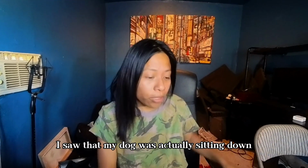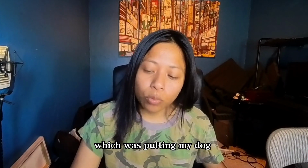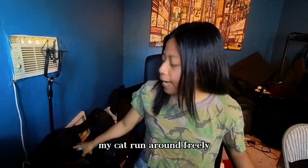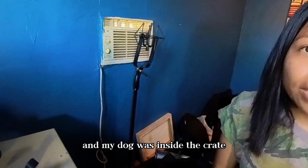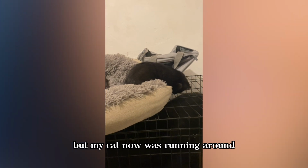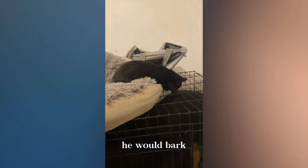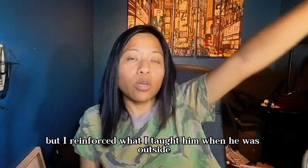Once I saw that my dog was actually sitting down and not barking, I moved to the next step, which was putting my dog inside the house in a crate and letting my cat run around freely. And again, that was something different for my dog, because he knew he needed to sit down and be quiet, but my cat now was running around. Obviously the first time he would bark, but I reinforced what I taught him when he was outside.